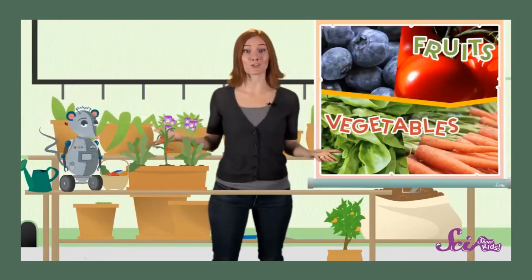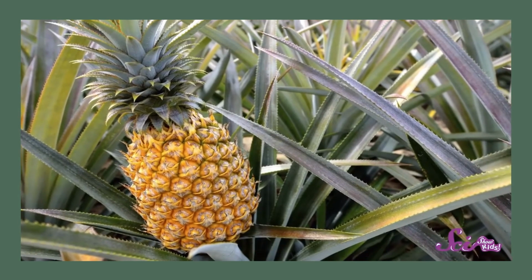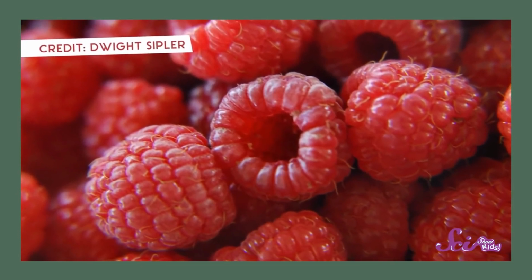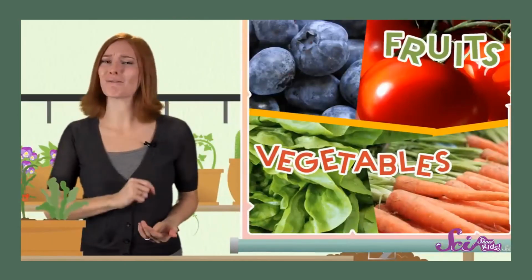Now, sometimes it's hard to tell what something is in the supermarket. Sometimes we grow fruits that don't have seeds, or have seeds that are too small to see. It can also be tricky to tell if something's a root, stem, or leaf. But it's always fun to see if you can guess what in your shopping cart is a fruit and what's a vegetable. Just make sure you eat plenty of both.